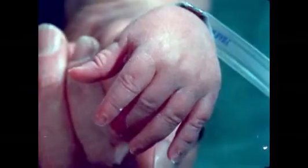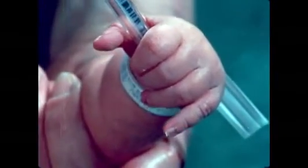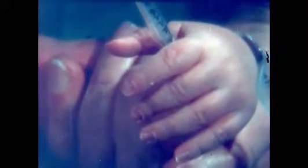Put something into its hand, and it grasps. Looking at this in slow motion, we can imagine sensory receptors in the skin being stimulated, messages being sent through the nervous system to the muscles to move the fingers. The action is automatic, and we call it a reflex reaction. There is a stimulus and a response.